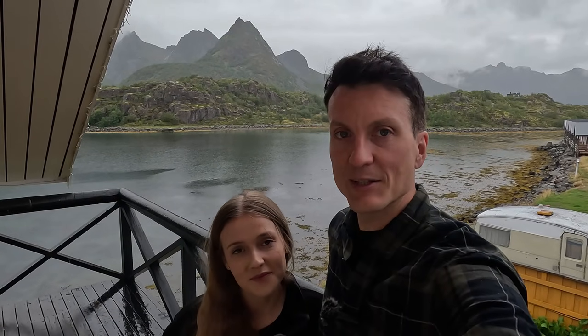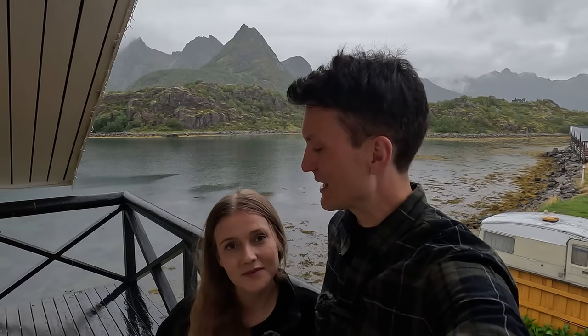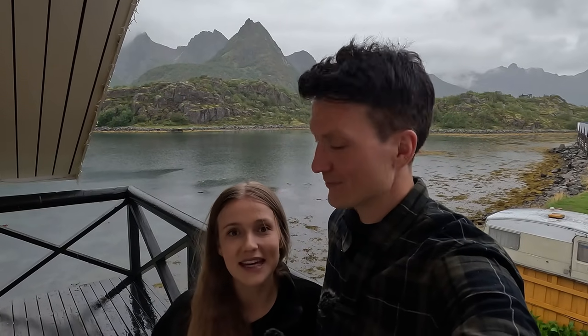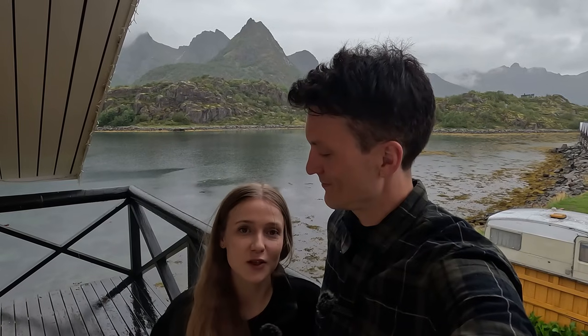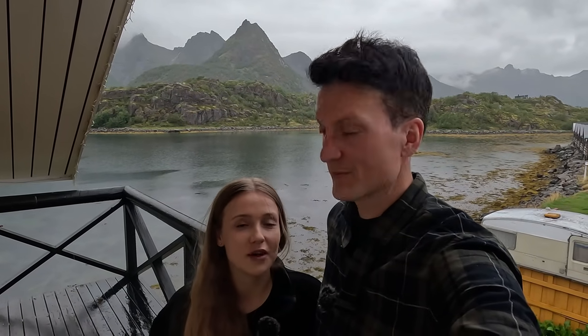Yeah, I think so. I think it's going to be a little bit overcast, but it's going to be dry, so we should be able to see everything tomorrow. I think it's a good idea. Yeah, I do too, because this is such a special place. You can tell even in the rain and even in the bad visibility, it is stunning here. So we want to really enjoy ourselves. So tomorrow we will be continuing our road trip further north into the Lofoten Islands. But now we're off to dinner.